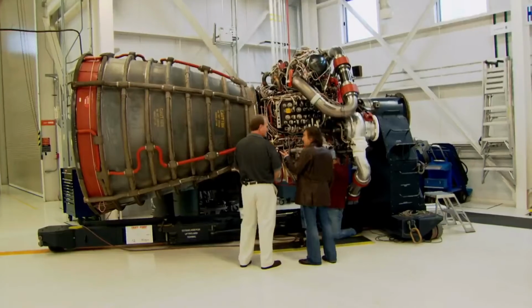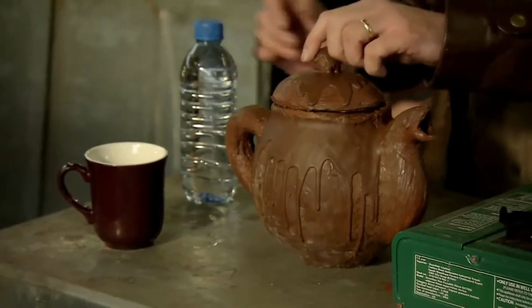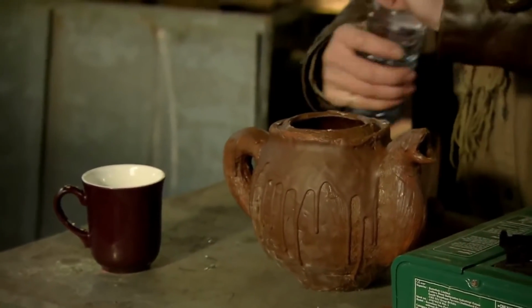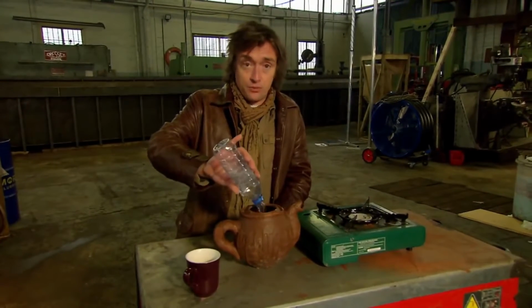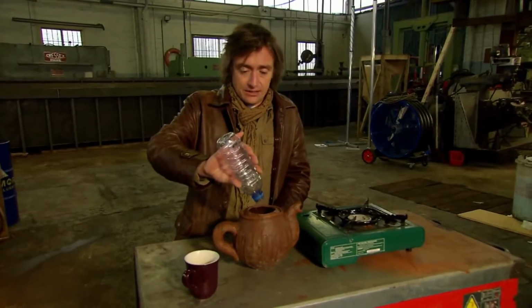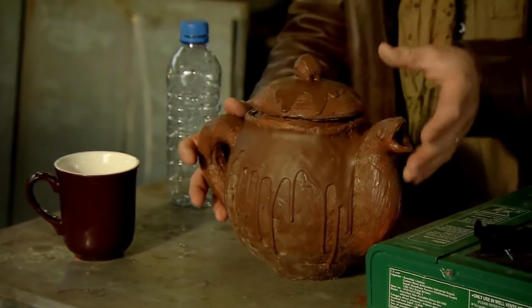It's like trying to make a kettle out of chocolate. And we start with the very definition of uselessness, a chocolate kettle. Chocolate kettles, of course, are famously useless because in order to heat water to be hot enough to make a decent cup of tea, well, on the way, you'll melt the kettle. Chocolate is designed to melt in the mouth. In other words, at just below body temperature.